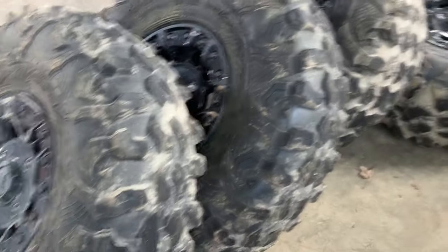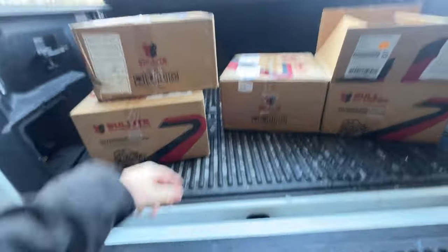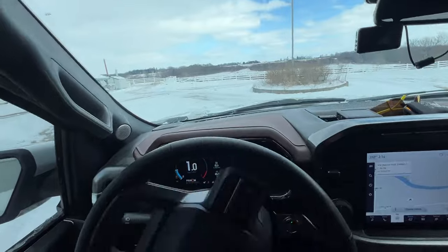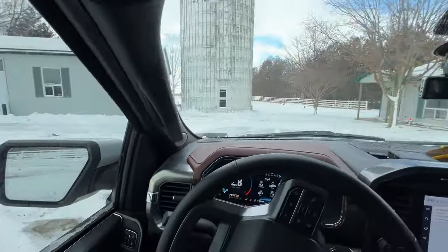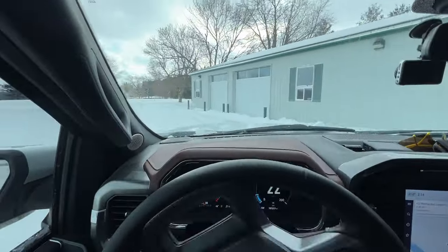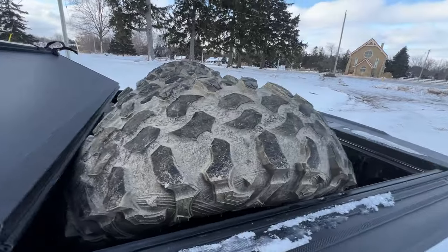I was gonna call ahead, but I was gonna show up and say, hey, what's up, hello? All right, let's go see if we can get these tires unmounted. Let's whip a quick donut here. Whee! Oh yeah. Good, no tires fell out during those donuts.